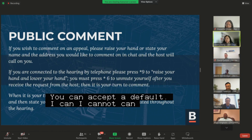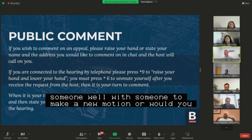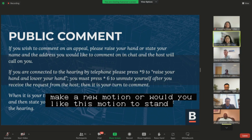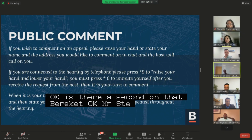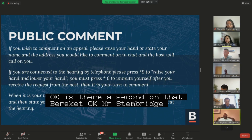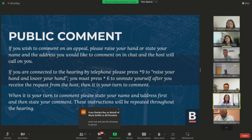Would someone like to make a new motion, or would you like this motion to stand? Can I make a motion to defer? Okay. Is there a second on that? Second. Okay. Mr. Stembridge? Yeah. Mr. Valencia? Yes. Mr. Langham? Yes. Mr. Collins? Yes. Ms. Olivier? Yes. Ms. Panato? Yes. Chair votes yes, the motion carries.